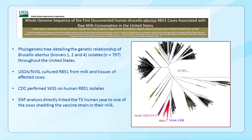So we performed whole genome sequencing on the human isolates, both from Texas and New Jersey, and USDA has done all the culture and whole genome sequencing from milk and tissues of the cows. After they went to slaughter, the tissues from those cows went up to the National Veterinary Services Laboratory for culture, and they obtained a lot of isolates from those tissue samples.